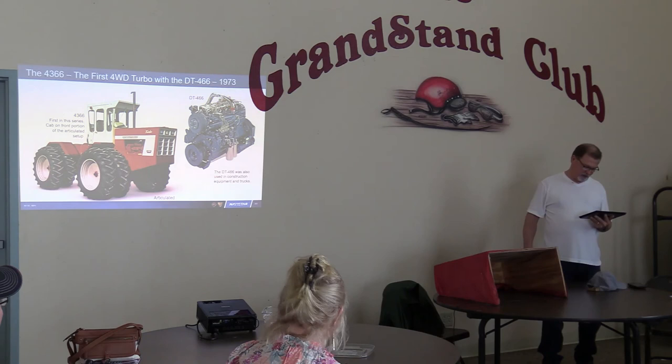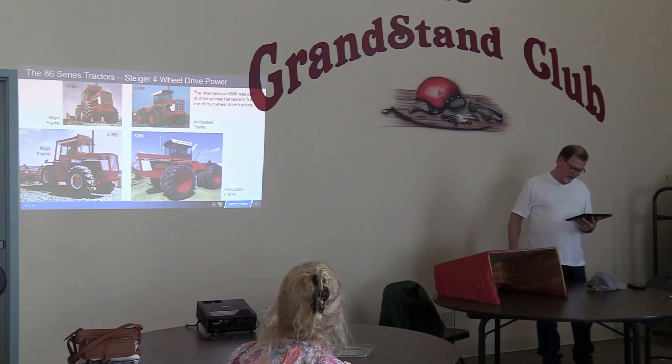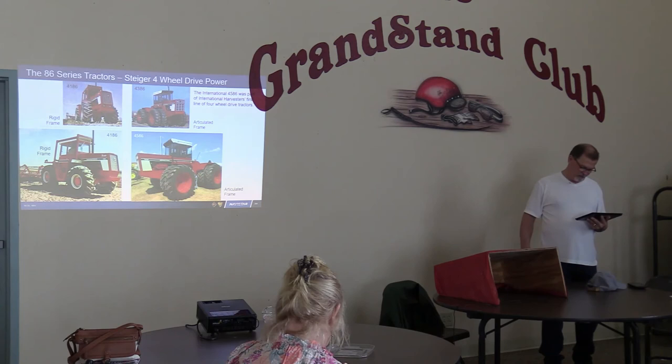Harvester insisted on complete secrecy. There was a project developed in a nondescript building in North Dakota. Built for the new, larger American farms, Harvester's 86 series tractors were all four-wheel drive and built by Steiger. Some were articulated with the operator in the front, like the two on the right, and some were fixed, rigid machines like the two on the left.